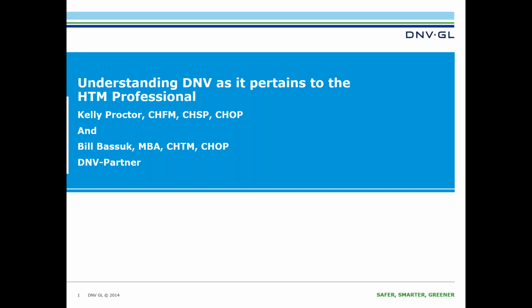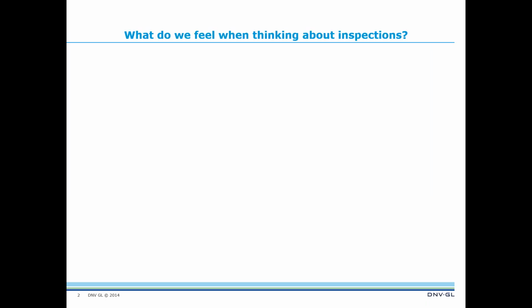Let's get to the next slide. I'm going to ask a random question. I left this slide blank on purpose. It says, what do we feel when thinking about inspections? What do you do when you find out the Joint Commission's coming in to inspect? If anyone wants to answer that, let me know. I mean, how do you feel?